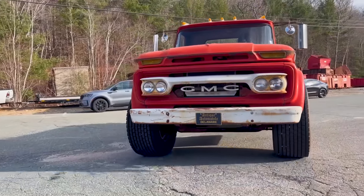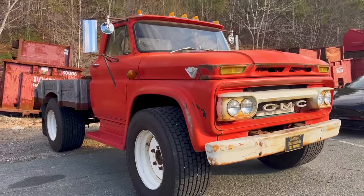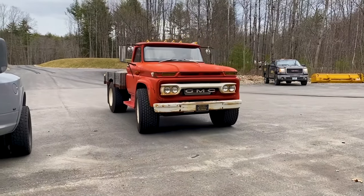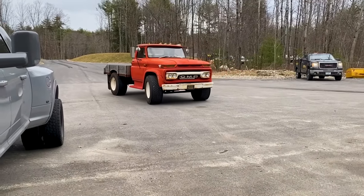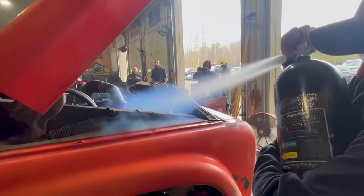It's a 1965 GMC two-ton truck. Yes, 2 tons. It's got a ton on the square body dually, which is also a huge truck, but this one makes the dually look small. It's powered by a 12-valve Cummins, and if you watched the last episode, we put it on the dyno with nitrous and made a whole lot of power.